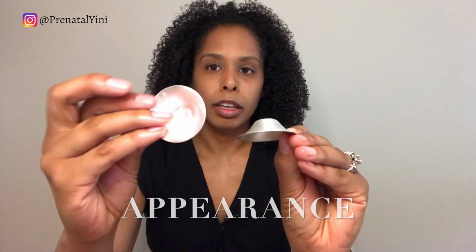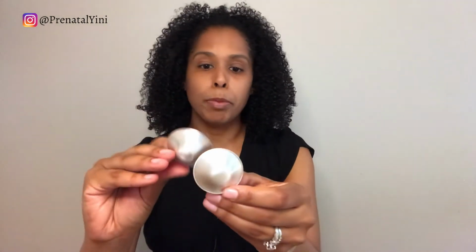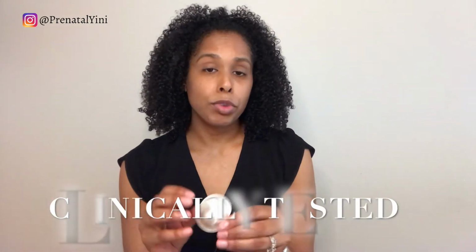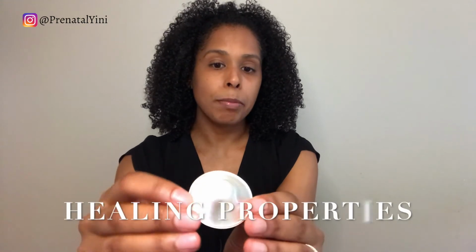Okay. So they're made from pure silver, 925 silver, and they're clinically tested, which is very good to know. These have been tested before hitting the market. So silver, pure silver, is a natural metal that has healing properties. It is anti-inflammatory, antimicrobial, antifungal, antibacterial. So it's definitely a natural healing metal.